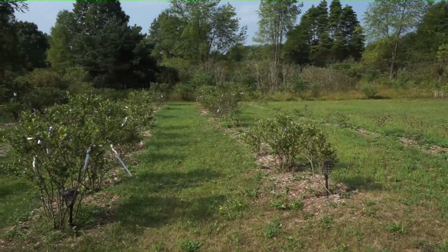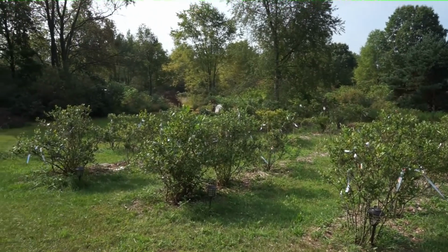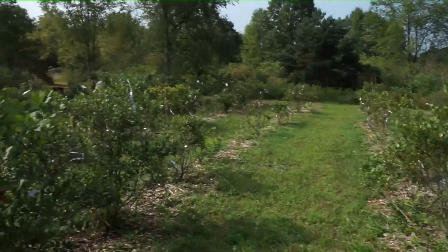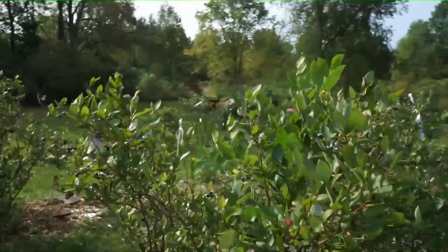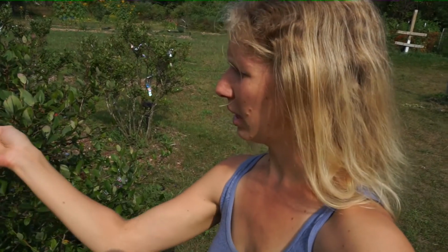This is our blueberry patch. Our blueberry season is about done. We've got a few blueberries on some of the bushes, but for the most part they're pretty empty. This one's got some. I don't know how many pounds. We were weighing them at the beginning. We kind of stopped toward the end, but I'd say we had well over 100 pounds of blueberries, but they're still really good. Most of our blueberries we just froze this year. Next year we might try canning them or something.